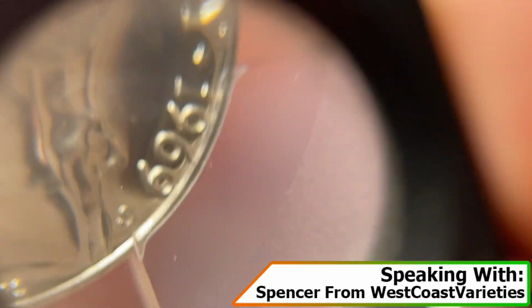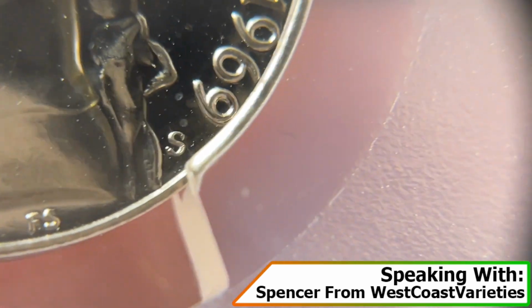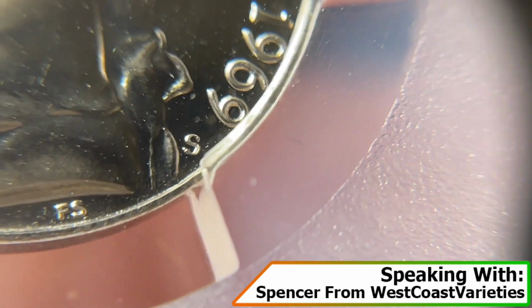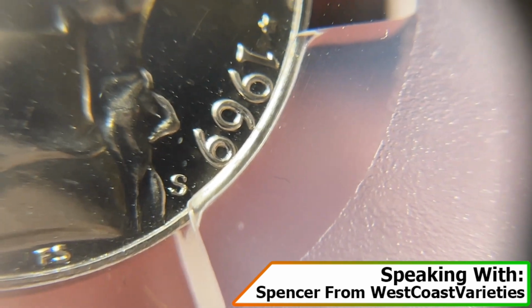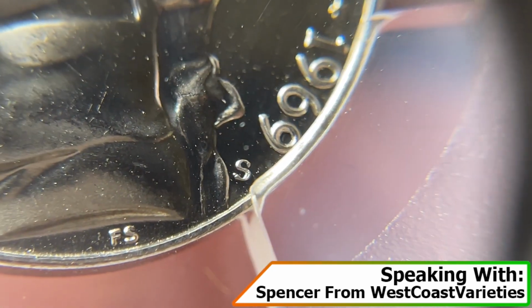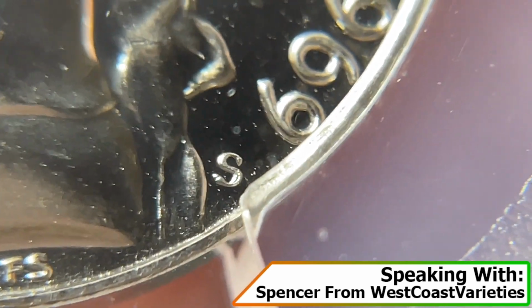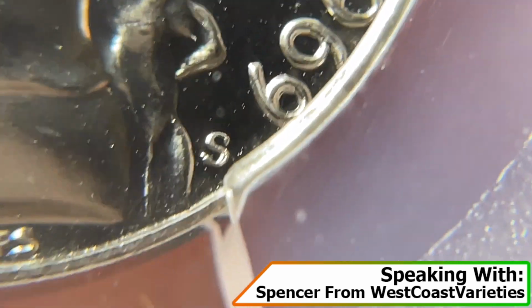Yeah, so for this one specifically, this is not very common. I've found 4 in total. I've found 3 in 68s, and they're all tied for top pop. So all the ones that are out there are technically ones I found, unless, by the time this gets released, there might be more. Yeah, so this one, it's just like a little piece of the serif on the lower left part of the S that's sticking out, and that's the repunching. It's one of those that once you see it, anytime you're going through sets, you know what to look for and how to look for it.